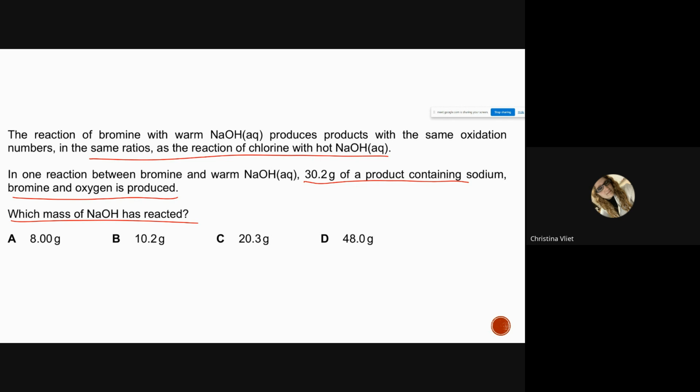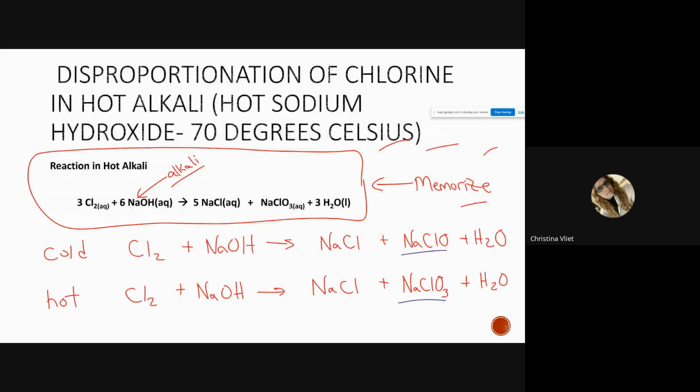But instead of giving you thermal decomposition, this time they're giving you what? The sodium hydroxide reaction. They made this more complicated by, instead of giving you chlorine, giving you bromine. And they're asking you to basically use this reaction as a template. And instead of chlorine, you're going to replace it with bromine. So let's go ahead and do that.